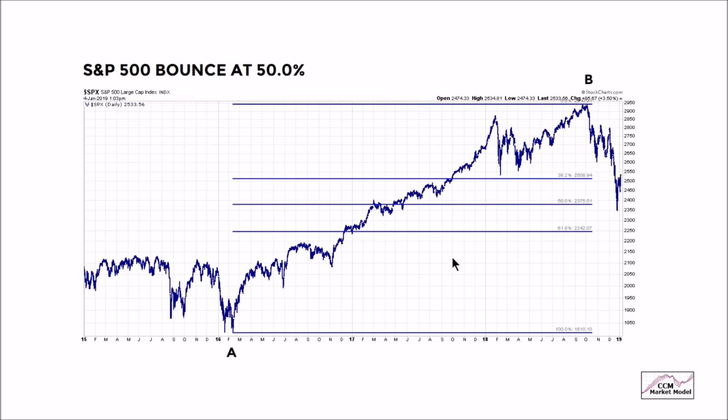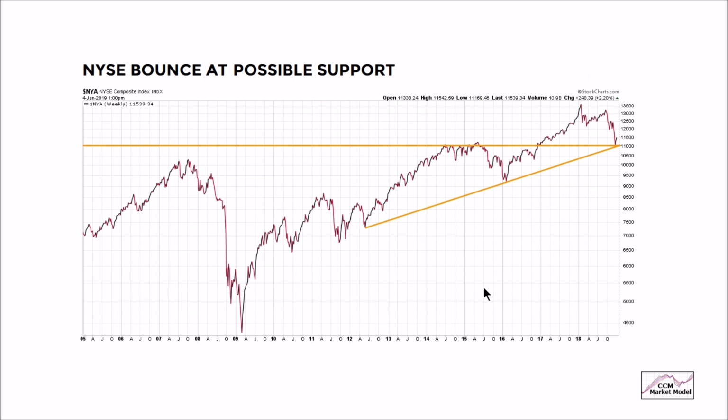Similar situation, S&P 500 index, Friday, January 4th. Same A to B move, lows in 2016 to the high in 2018. Thus far, it looks like a 50% retracement of that move. The longer price remains above the 50% retracement, the more meaningful it becomes. Last week, we said this chart was trying to hold at what was potentially a logical level. Now we have a bounce at that level, telling us to keep an open mind about better than expected outcomes.